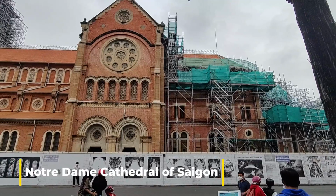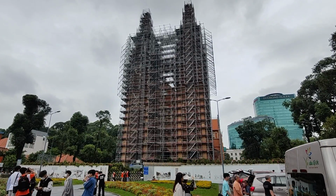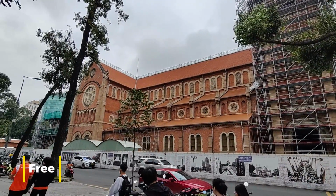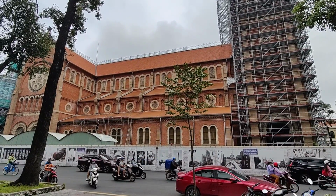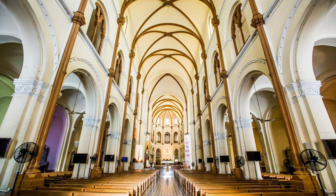Directly opposite the post office, and as of autumn 2022, the cathedral is undergoing extensive restoration works, so it's impossible to gain entry as a tourist. But I'll share a few snaps from previous visits. It was built in a similar time to the post office, so they do share characteristics. And it's darn impressive. You could almost feel like you're in Paris.